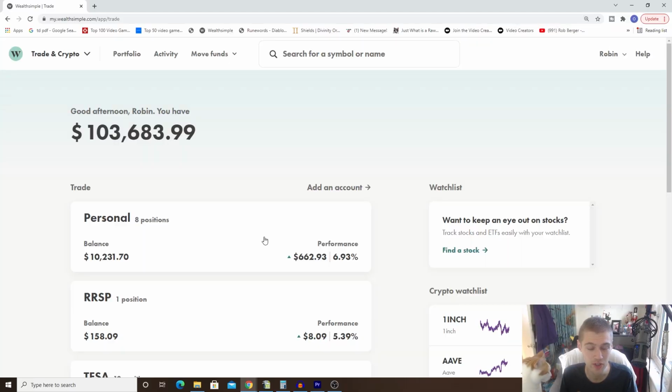Alright guys, so here's the Wealthsimple Trade account. I'm inside my dashboard here. We actually have 3 accounts for the Wealthsimple Trade portfolios, spread across a personal account, an RRSP, and a TFSA. So in total, those accounts come to $103,683.